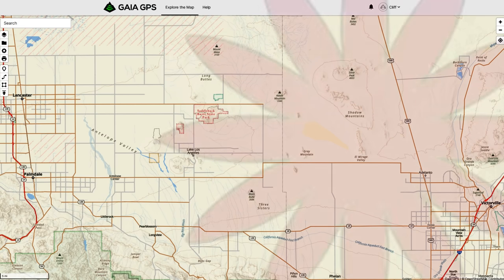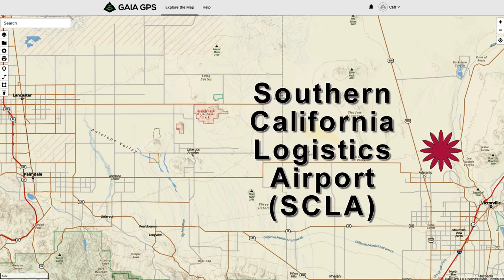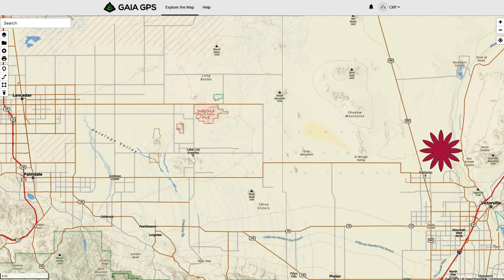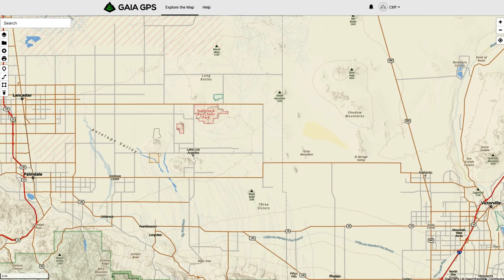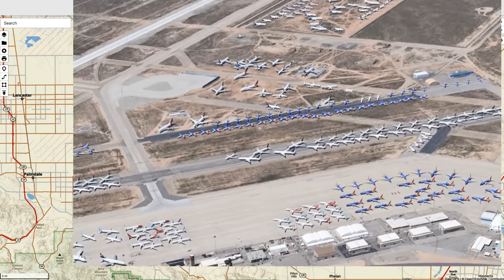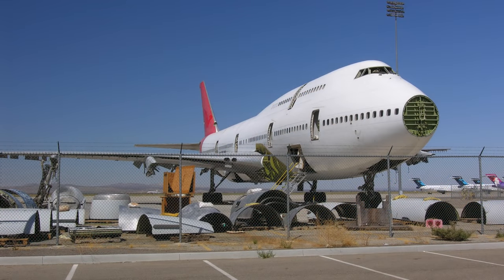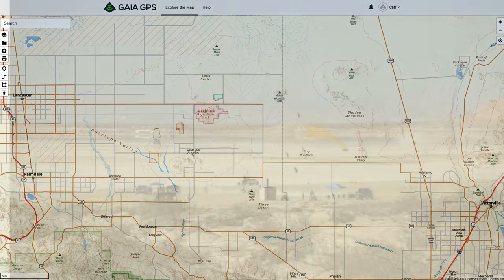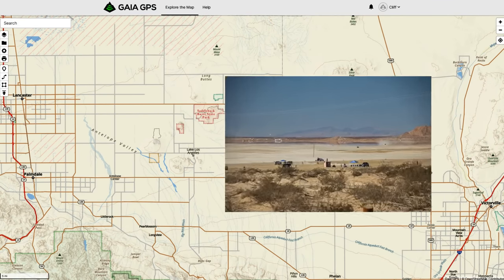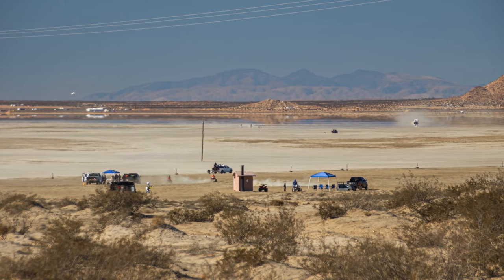We'll start by exploring Southern California Logistics Airport, known simply as SCLA, which used to be called George Air Force Base. SCLA is now known as one of the biggest airplane parking lots in the United States. This has especially been true during the events of 2020. We'll head west through the town of Adelanto to El Mirage Dry Lake. Here we'll see a unique recreation spot.